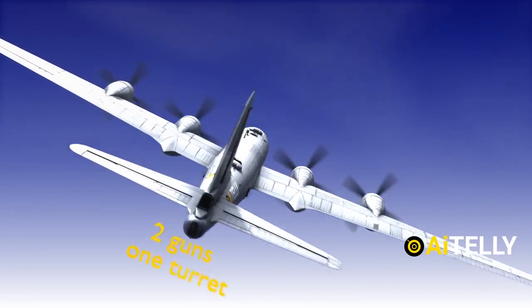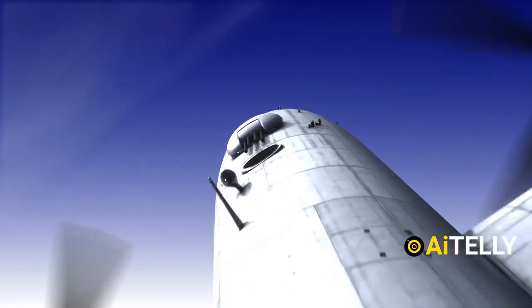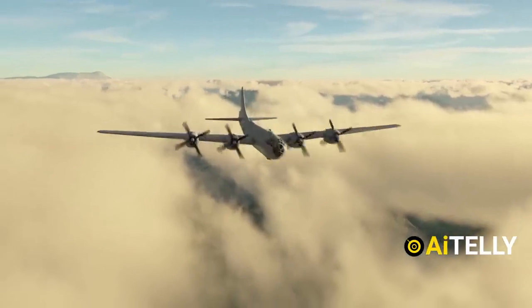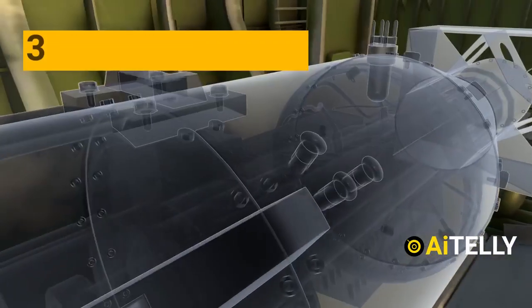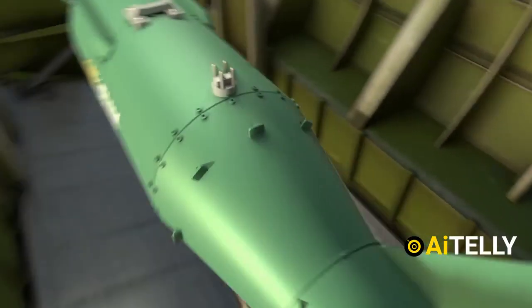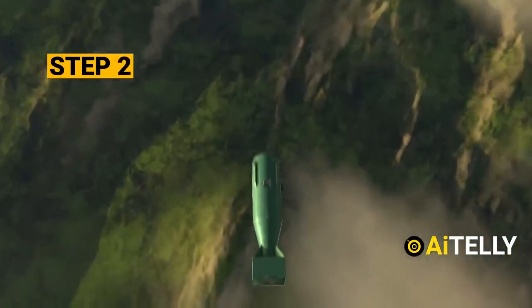Now that we've established the B-29 Superfortress as a primary transport, let's take a look at how this nuclear bomb works in basic step-by-step format. Step number 1. Before opening the bomb bay doors, all 3 arming plugs are pulled one after the other by the weaponeer William Sterling Deke Parsons. Step number 2. The doors open and the bomb falls due to gravity.